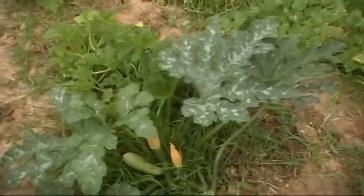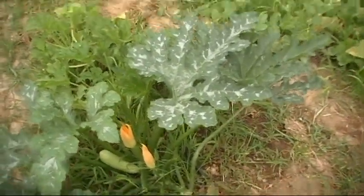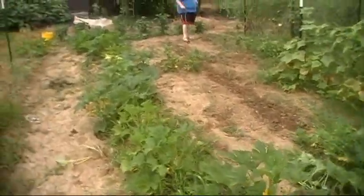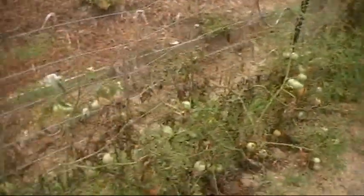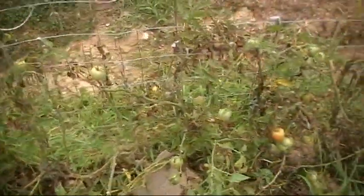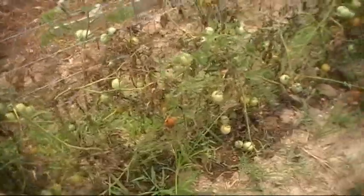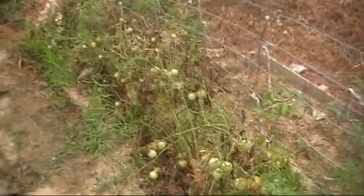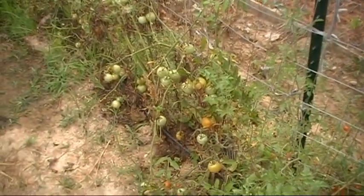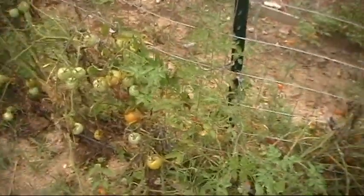Of course, her squash, her Alexander squash, and her yellow squash. What? I'm standing where there's nothing. These are the Alaskan fancy tomatoes there. They're about done. They've loaded up several times with tomatoes. I thought these tomatoes was determinate. These tomatoes are semi-determinate, but they have loaded up several times. They're loaded right now, even though the plant's dying back.